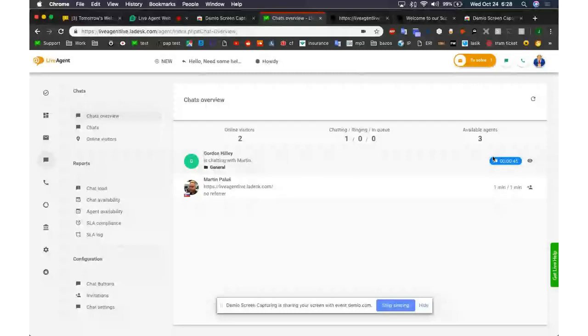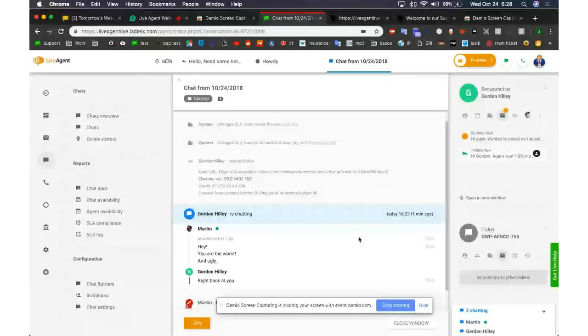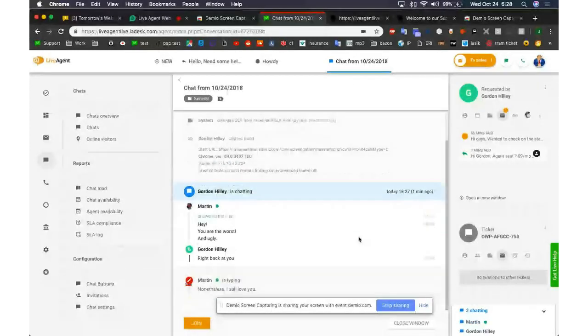You're going to see when it's got this blue icon, it's actually a running chat. You're going to see the time right here, 50 seconds. So this chat's going on right now, and we can just click and view it right here. Now you're going to see the chat in real time. We are just viewing the chat. We're not in the chat right now.